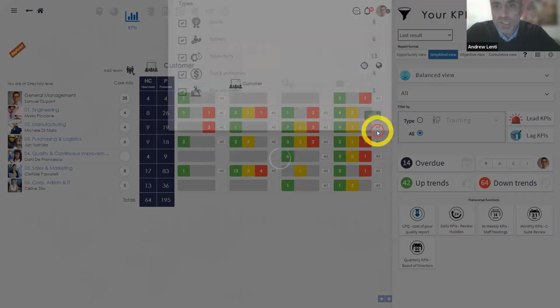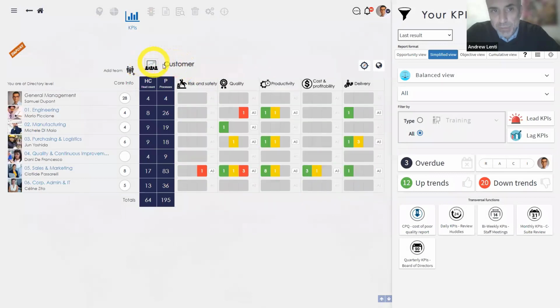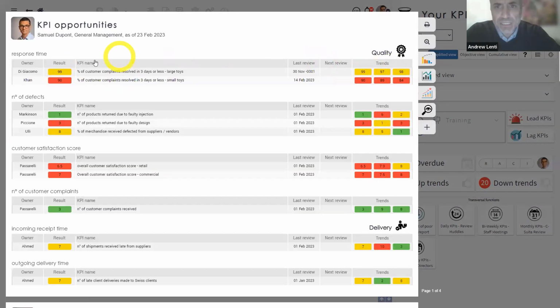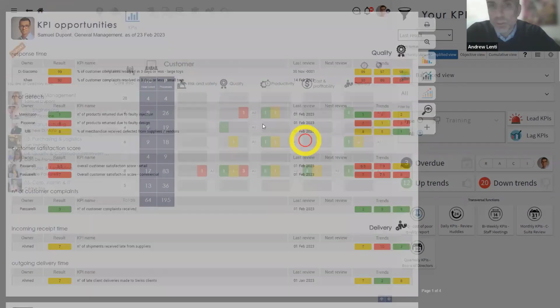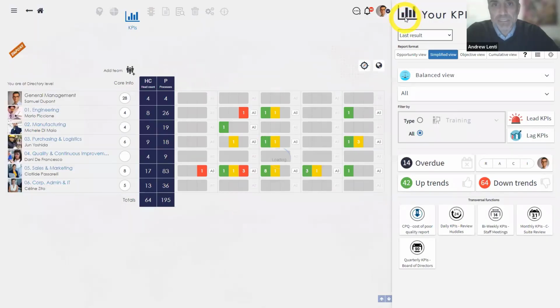Yeah. And now you can see there's your customer perspective. Here's your key success factors, your KPI categories. I'll open that up again. And now you can see, once again, you got your KPIs sorted by balanced scorecard perspective.